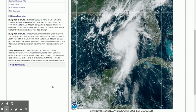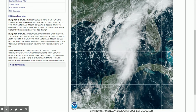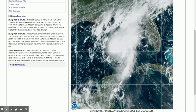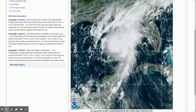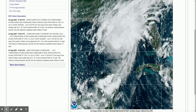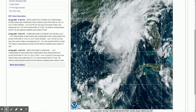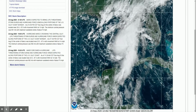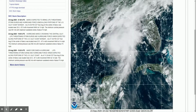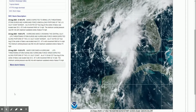Moving on to Hurricane Marco, not looking so great as it is getting sheared on the southwest and southeast quadrants. Convection is blowing up towards the north quadrants of this storm. It is already getting affected by shear, as you can see. It is a very disorganized hurricane, but is expected to make landfall in Louisiana, according to the National Hurricane Center's forecast.